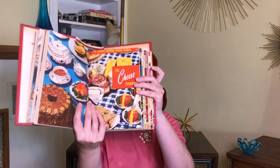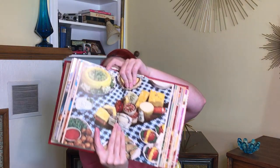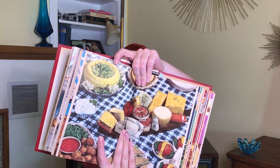The cheese cookbook. I'm feeling it. I think there's going to be some good ones. 179 zestful, exciting cheese recipes. I love it. So, yeah. These are so, so cool. There's some pretty interesting looking recipes. I don't know if you can see this jello mold situation right here. It's very intriguing. Let's see, cooling dishes for hot weather. That's a good one for summer. New England cookbook. 191 favorite all-American dishes.